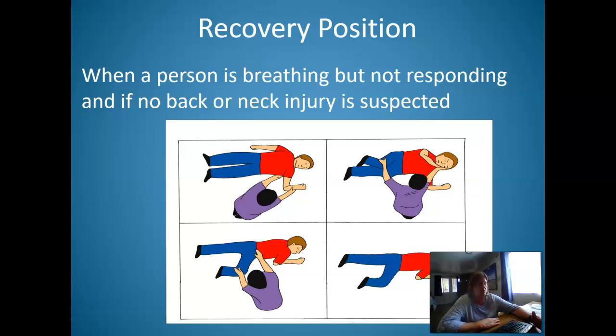They're resuscitated. Their heart's beating again. They're breathing again, but they're not fully awake. If you have no reason to suspect head or neck injury, we can roll them either in a sideline position, a lateral position, or we can put them in a Sims position where we roll them on that side and flex the top leg so it actually kind of puts them half side, half prone position.